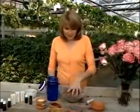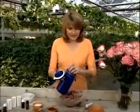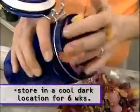Once it's well mixed, place your potpourri into an airtight container and store it in a cool, dark location for at least 6 weeks. This will allow the potpourri to cure so that when you open it up later, it'll smell like a fresh flower from your garden.